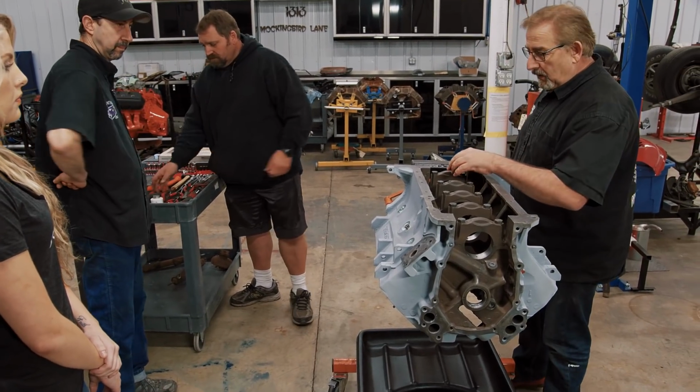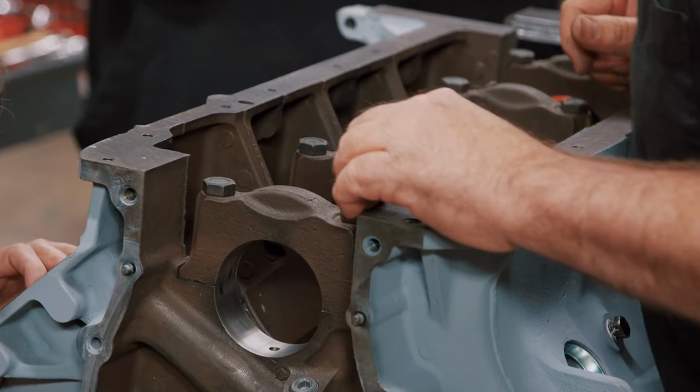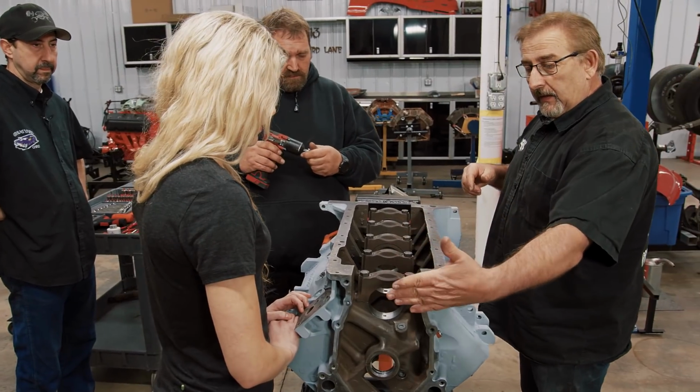Allysa, remember the engine you took apart? Yeah. With the main caps? Okay, each one of these has a number on it. So number 1, 2, 3, 4, and 5. And it always starts at the front of the engine.